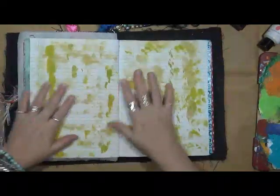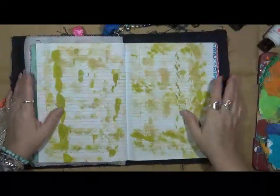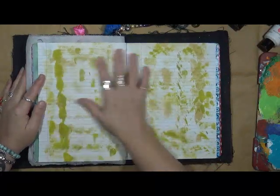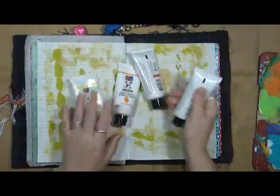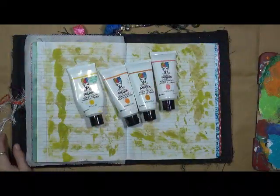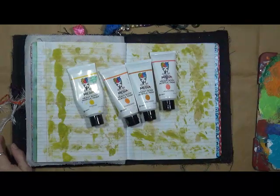All right, what I am going to do first of all is get rid of these colors. I'm not happy with these colors, and I'm going to talk about my favorite moments in art on this page. This is going to be my main video, and like I said, we're going to talk about the favorite moments. But before I do that, let's get some paint down. Now, I went into my Dina Wakely paints, and I decided to bring out some colors.